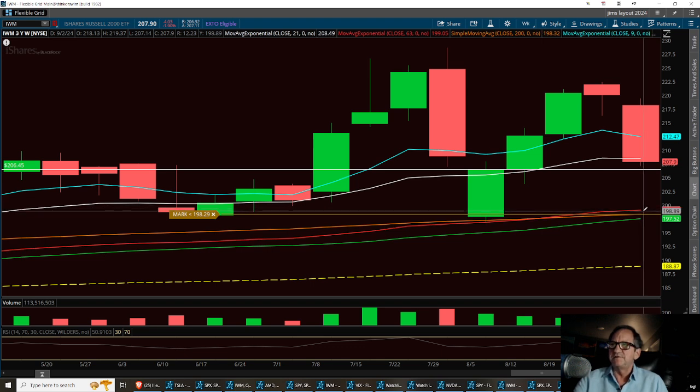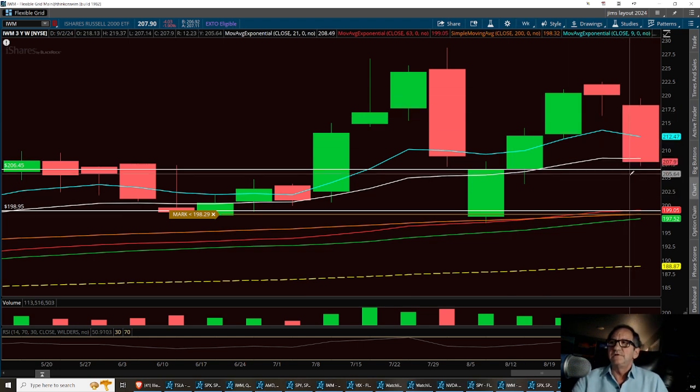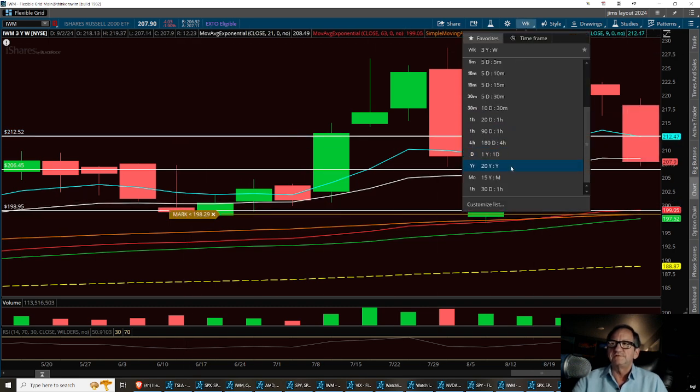So I'm going to put a price line in there, and that's a pretty good drop. That's not much. I mean, it's $8, and the one we had last week was 19 to 7. So that was a huge sell-off last week. And the resistance level will be again to try to break that 9 at 212.52. So we're just going to go straight to the daily.